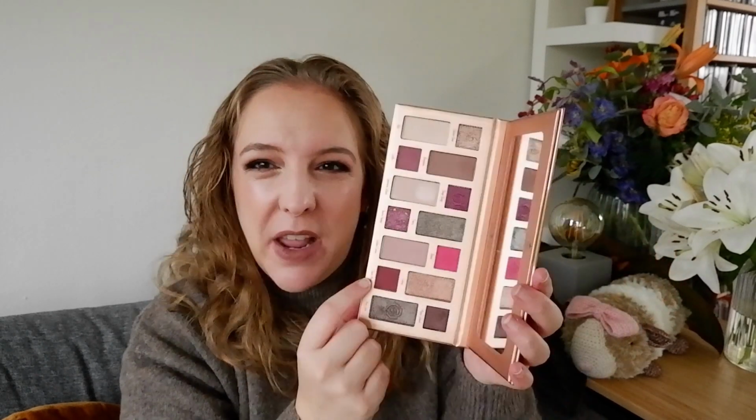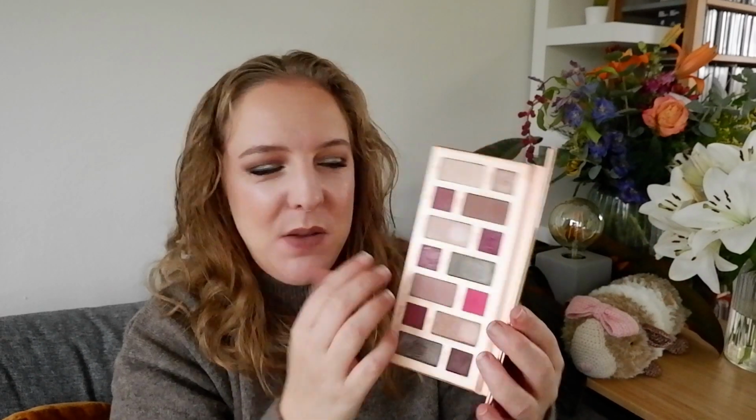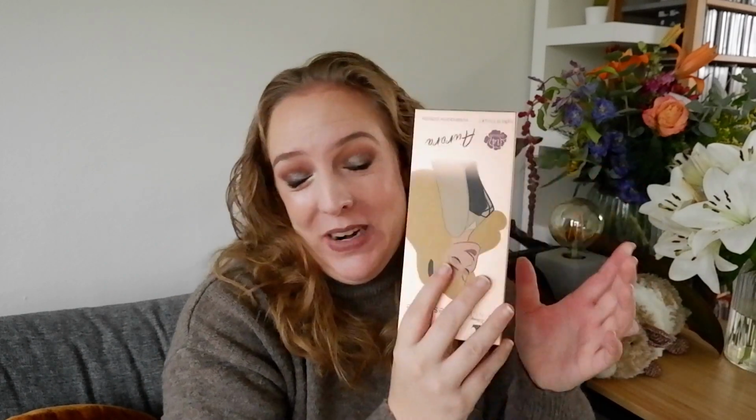You just get taupes in here, that bright pop of pink I really appreciate. These plummy shades are really nice. It's got a bit of a burgundy vibe, and then those rosy mauves. This is just a palette after my heart. It's just that I have a ton of these palettes already. So is this again a must-have? No, for sure it's not.